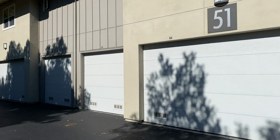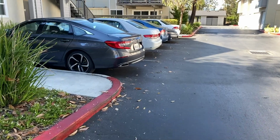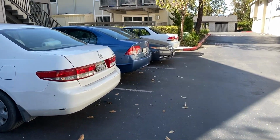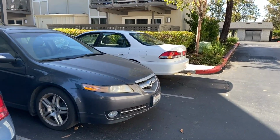The apartment is one of many in a larger apartment complex. In the complex we have 2 parking spots, one in a garage and the other outside. I've seen a lot of places in the Bay Area that only have 1 parking spot or no parking spots at all, so it's nice that this place has 2.